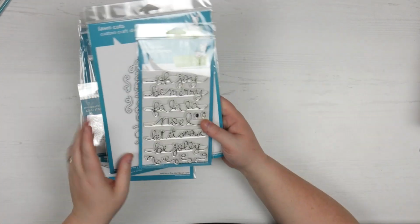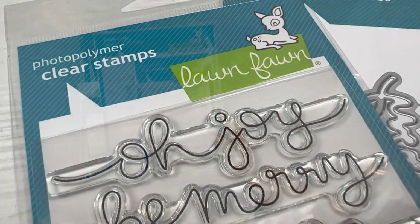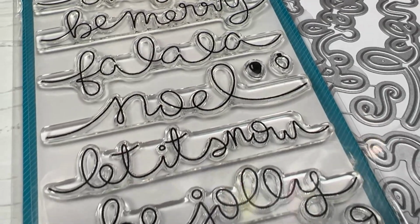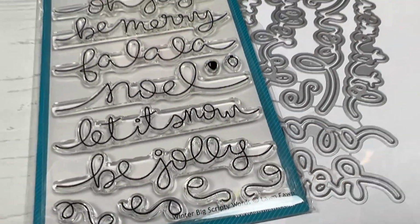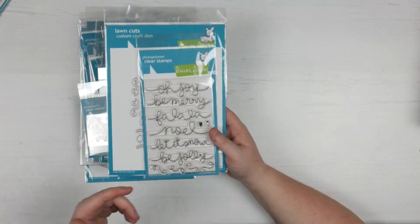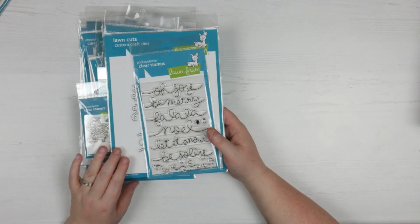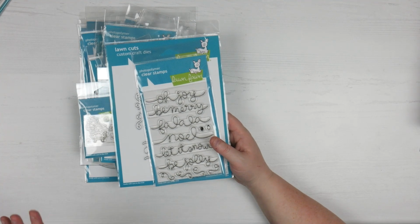The other one I got that is old is one that, quite honestly, if the foil plate that's coming with this, which I'll talk to you about in a minute, wasn't coming, I saw it in the shop before that and I grabbed it because I've wanted this one for a really long time. So this is the Winter Big Scripty Words. I do have the Big Scripty Words and I love them.